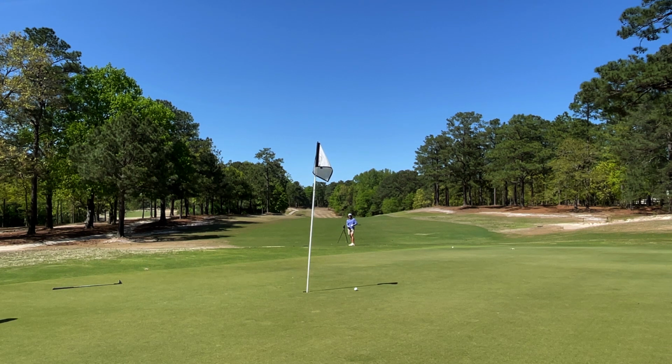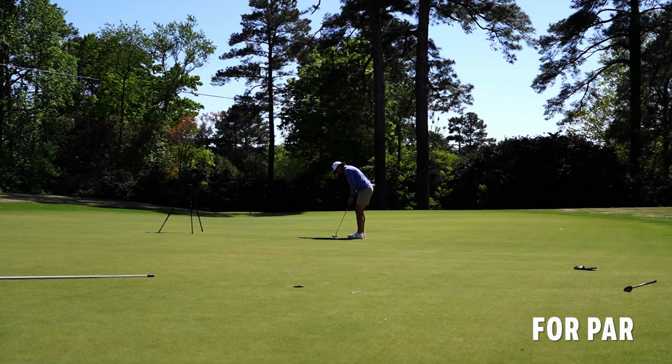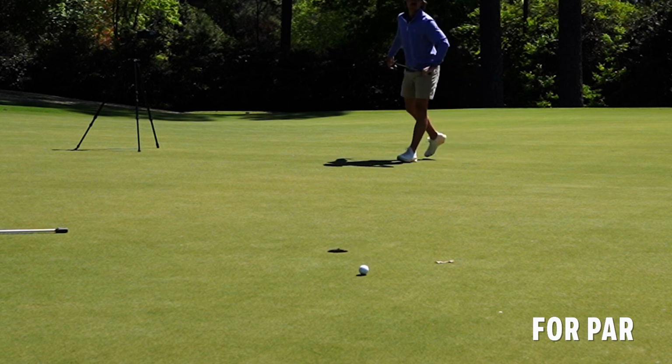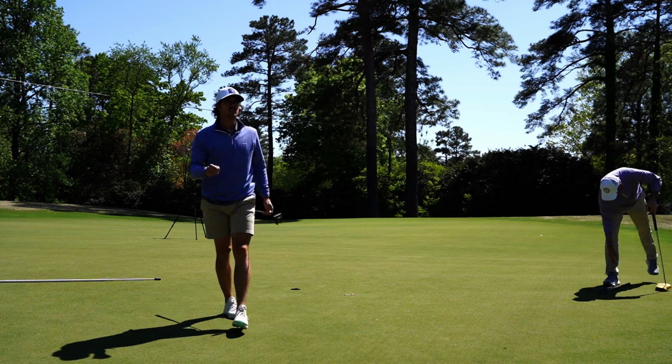Right shot, just carried it a little too far. Yeah. Oh, I played it out here. It was a bad bogey. Just all wind right there. That's all it was.